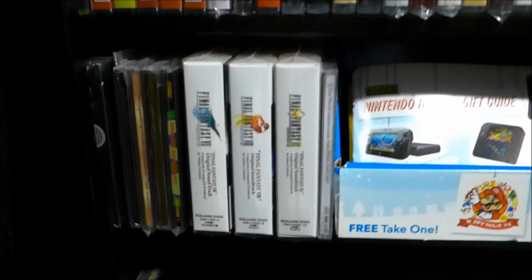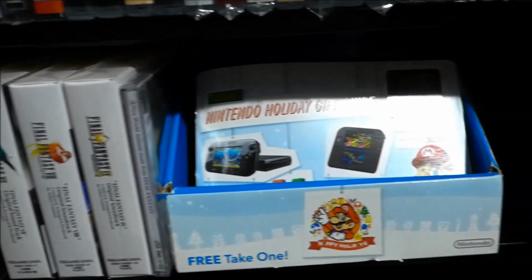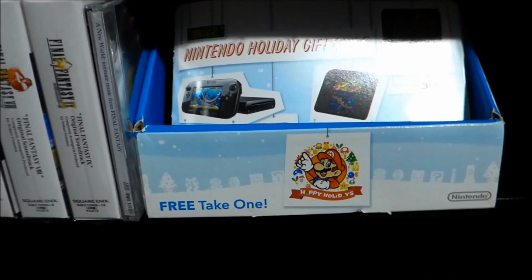Here we have some various video game soundtracks that I have obtained throughout the years as well. I'm hoping to receive some more soundtracks as my collection grows.